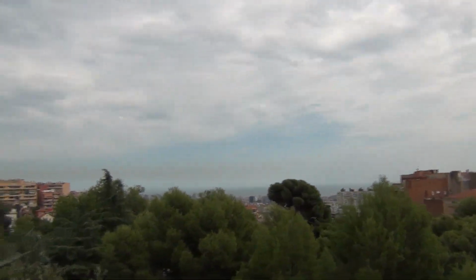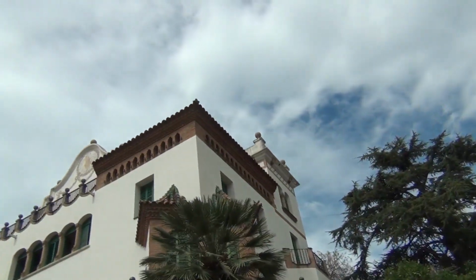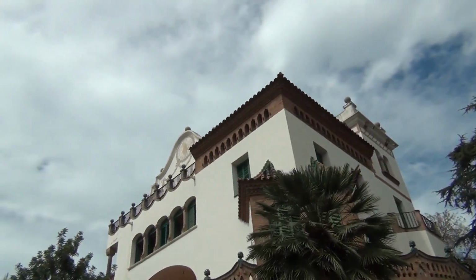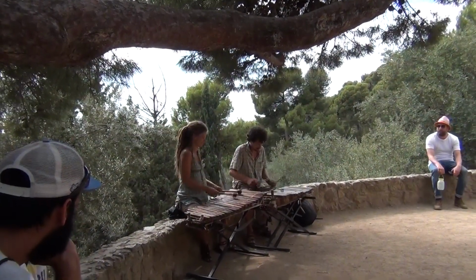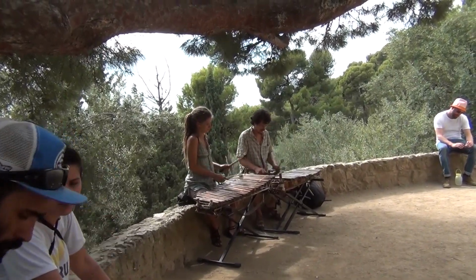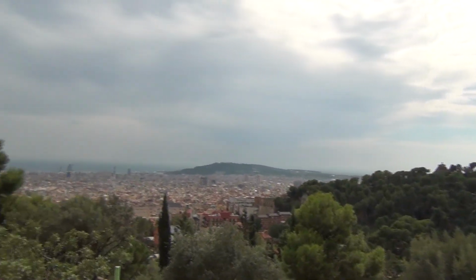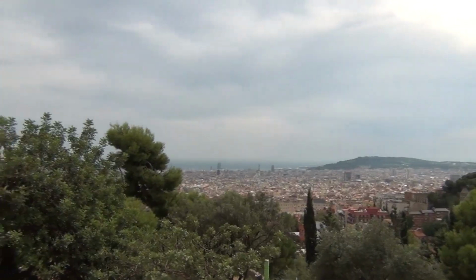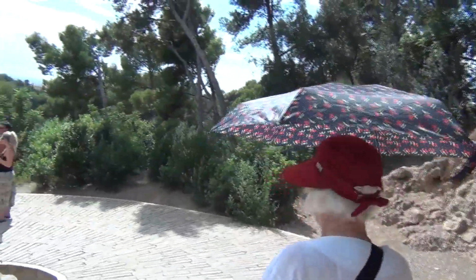Trying to finish it. A bit higher now. We passed the highest point and we're walking back down again.